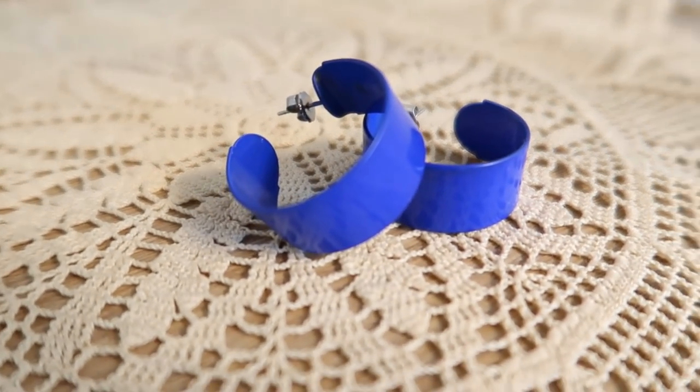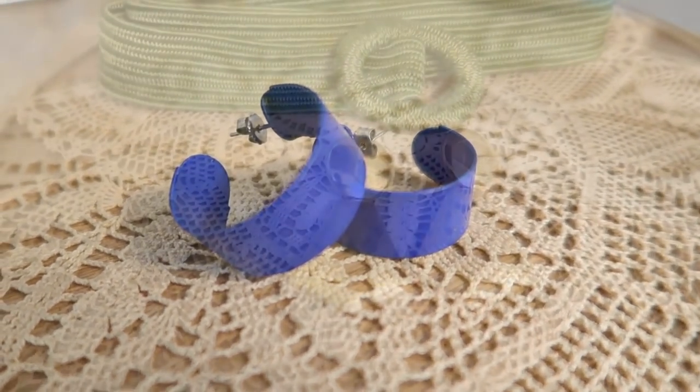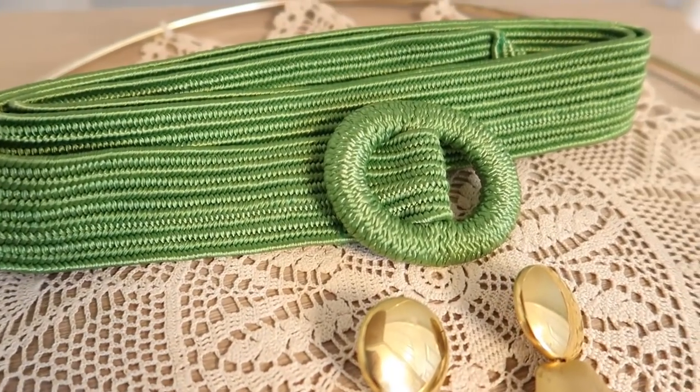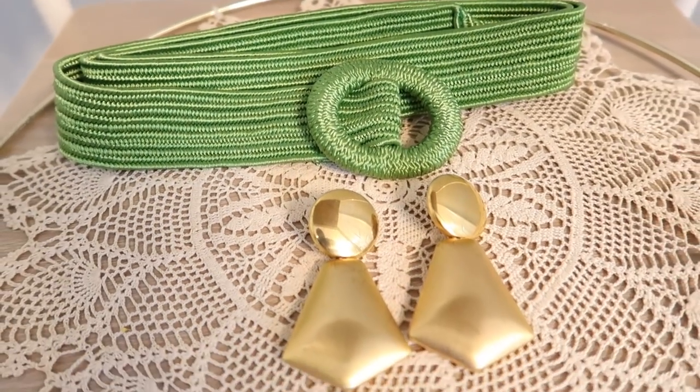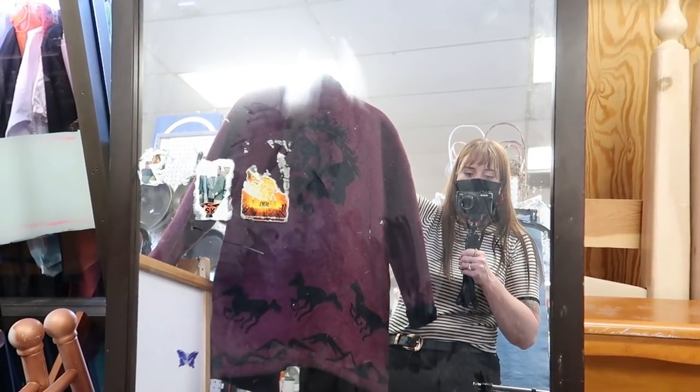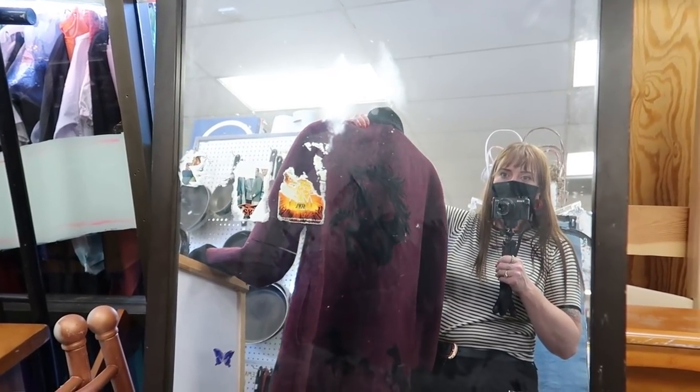I also picked up some accessories on this thrift, these blue hoops and some gold earrings and a green woven belt, which I'm sure you will see me style a lot in the future. And last, I did buy that horse print jacket, but I actually gifted it to my cousin who lives in Spokane.